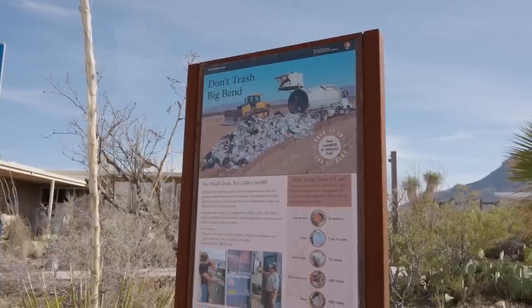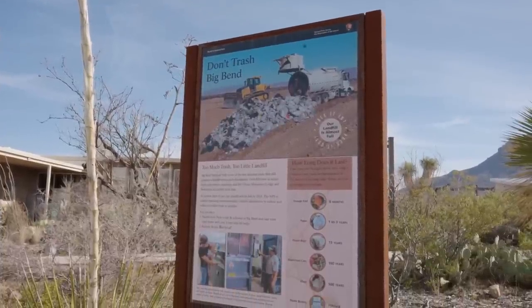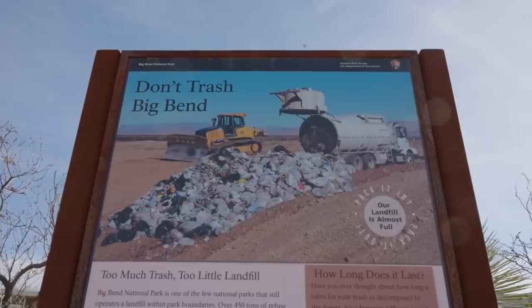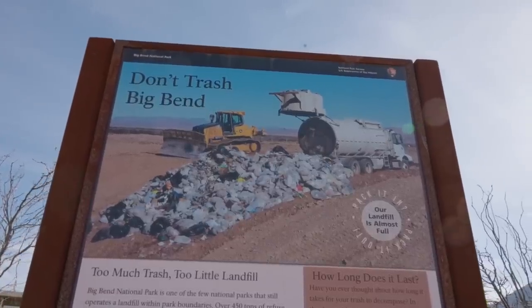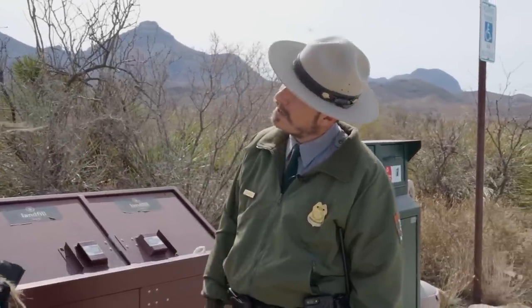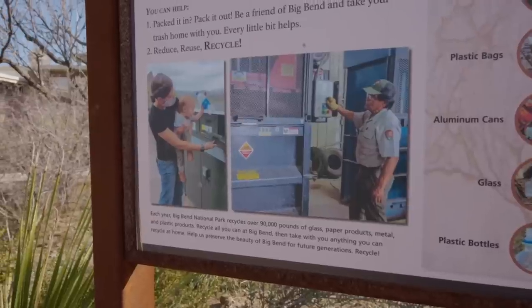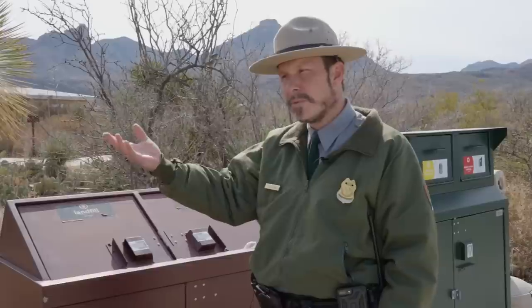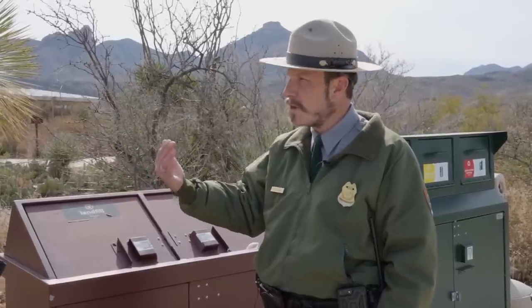We just put this exhibit up. This is probably one of the most looked at exhibits in the entire park. Really? It's a picture of a trash truck dumping trash on the ground. And yet, I can't tell you how many families walk up to this thing and sit there and look at it, because it talks about trash, how much time it takes for the stuff to biodegrade when we put it into the ground, and why you should recycle.